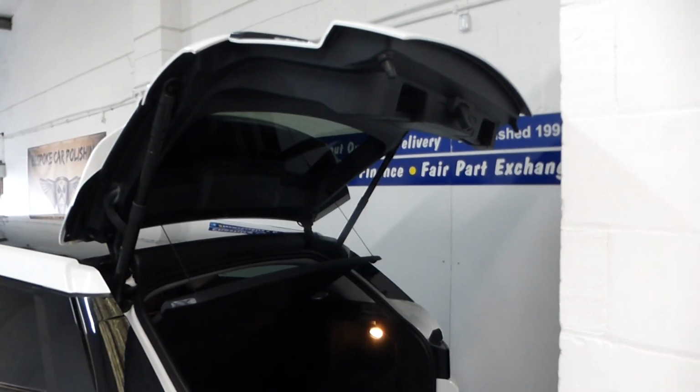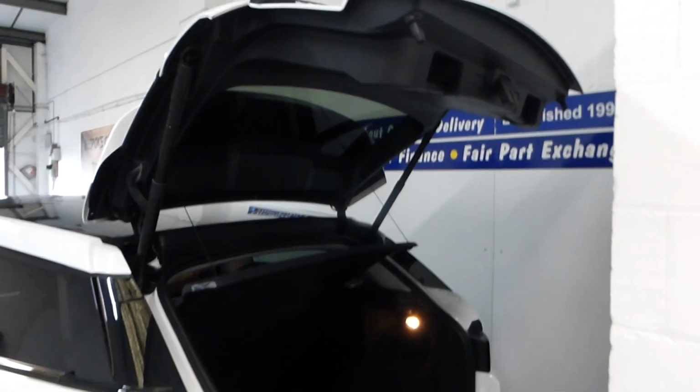Oh, look at that. I did take my heart in my mouth for a second or two. It does open without hitting the wall. Fantastic. Well done, David, for parking. Storage in the boot, ample, split seats.